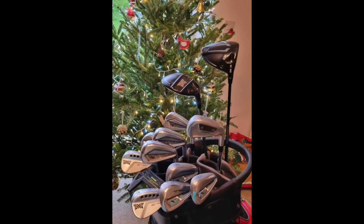120 gram, standard length, a 1.5 degree upright. I'm 1 degree upright myself, by the way. Oh, I love the 921 Forged. Beautiful, beautiful clubs. PXG 0211, 54, and 58.